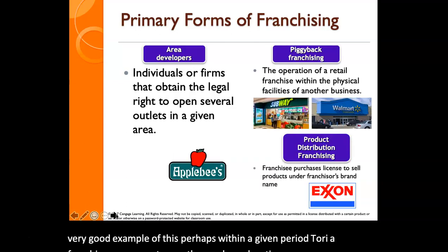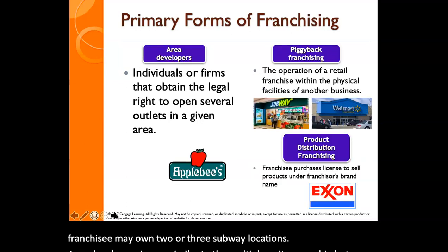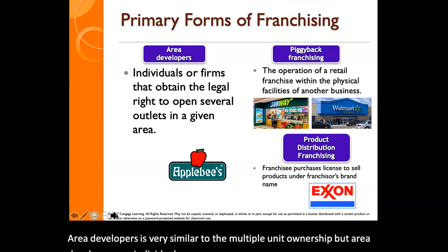Area developers is very similar to the multiple unit ownership, but area developers are individuals or companies that have the legal right to open several outlets in a given area.